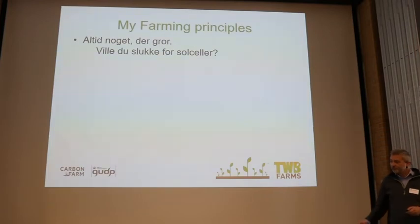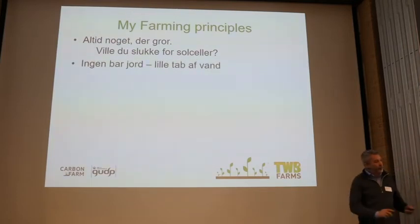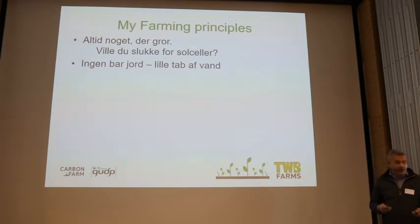No bare soil, so keeping that soil covered, that reduces evaporation, transpiration from the ground, reducing water loss again.